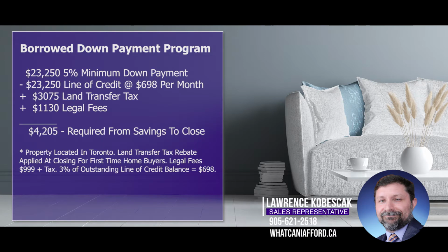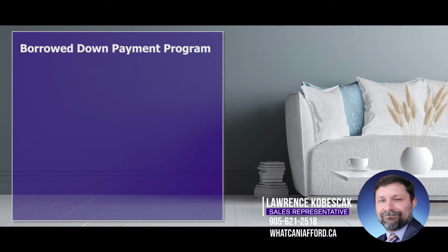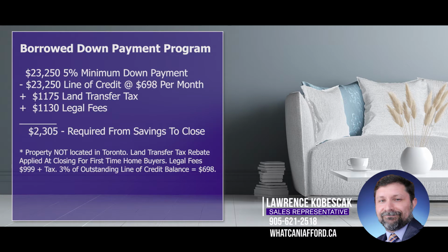Keep in mind, this is the mortgage payment calculated at the higher Bank of Canada qualifying rate, not the actual mortgage payment. A first-time homebuyer purchasing a $465,000 condo in Toronto pays $3,075 in land transfer tax after the first-time homebuyer's land transfer tax rebate, plus approximately $1,130 in legal fees. Since they can borrow the full down payment, this borrower only needs to have $4,205 of closing costs in savings to purchase this property. Outside of Toronto, the land transfer tax for this first-time homebuyer is $1,775. With the legal fees of approximately $1,130, this borrower's closing costs from savings drops to $2,305.